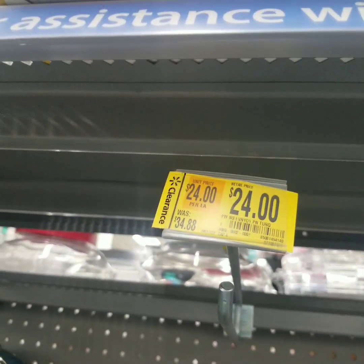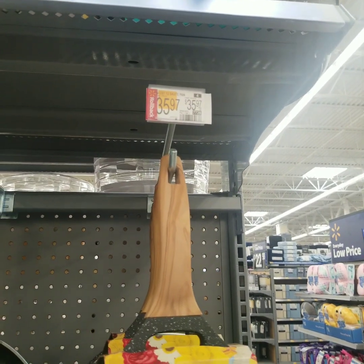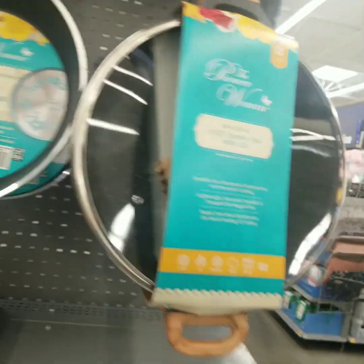I don't know what that was. This, I don't know. I think that used to be 40 something. I actually have this pan. I love it.